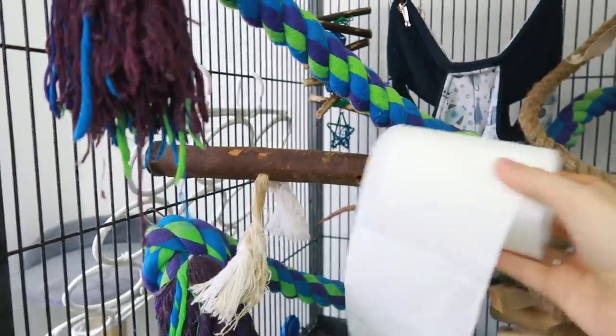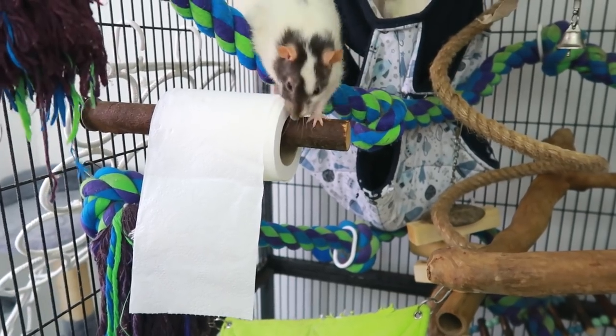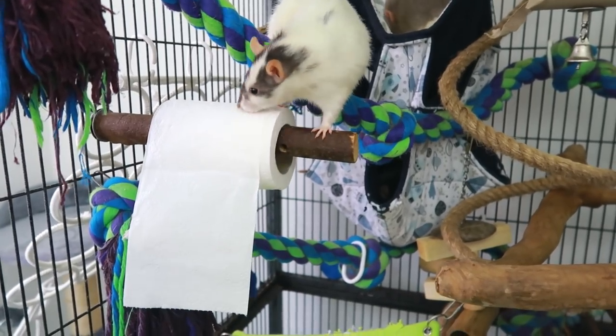I do have a feeling they're probably not going to do too much with this whilst I'm stood here because they are far too interested in coming out to see what I'm doing, but I might just have to show you the destruction of this after a few hours, maybe?